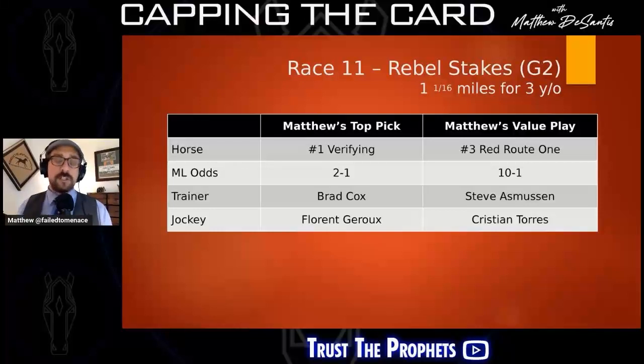Here's an interesting statistic, friends. The horses that Giant Mischief beat the last 2 times out, and I finished second in one of those, but the horses he bested the last 2 times out have come back and are a combined 1 for 27. Yikes. So he has not been facing the best competition. That's concerning to me. I love this horse. I love the guts this horse showed in the Springboard Mile, but ultimately I went with Verifying up top.